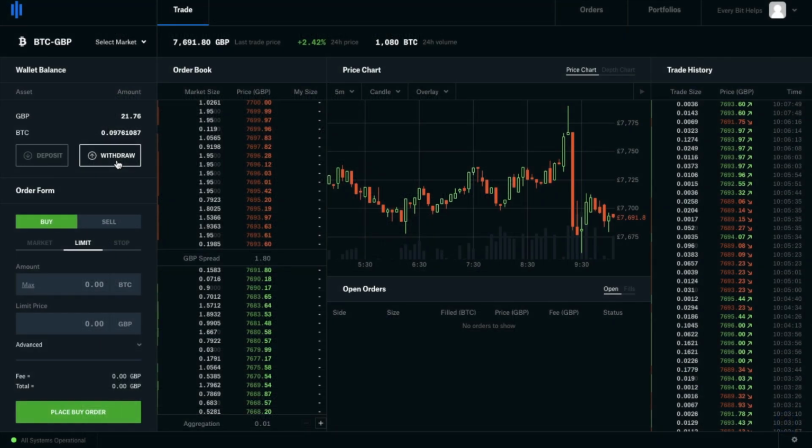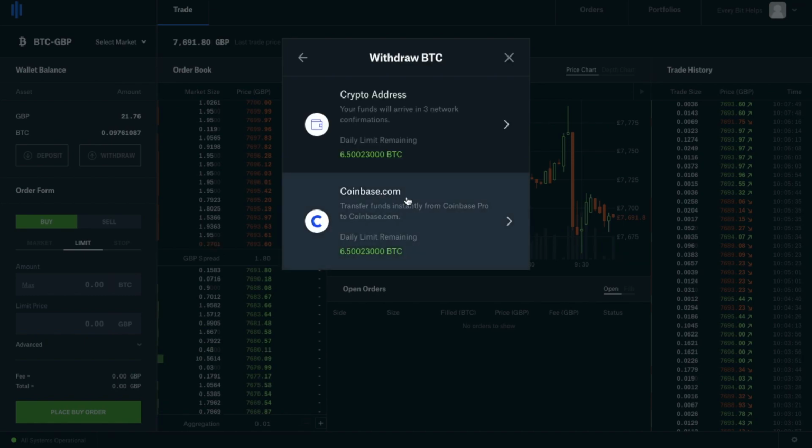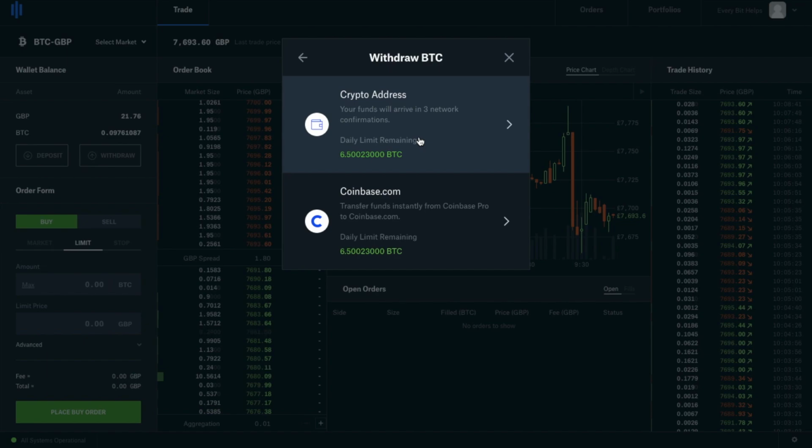And once you've purchased your Bitcoin, you can then withdraw this either back to Coinbase.com for free, or you can send that over to a secure wallet. So again, a great way that you can save yourself some money, but this time you're saving your money with the fees.